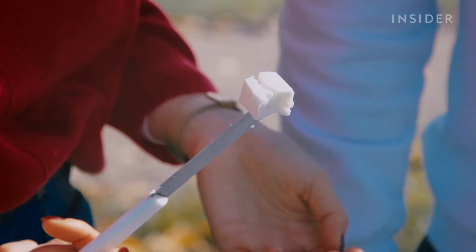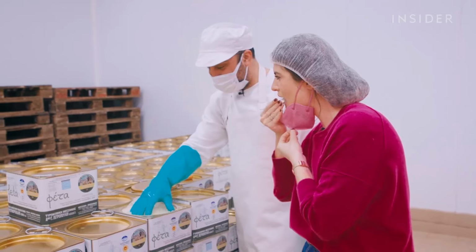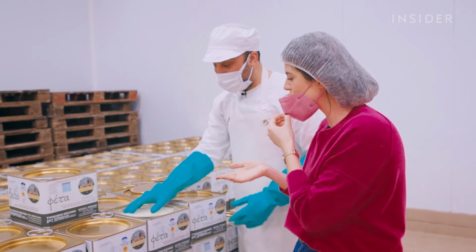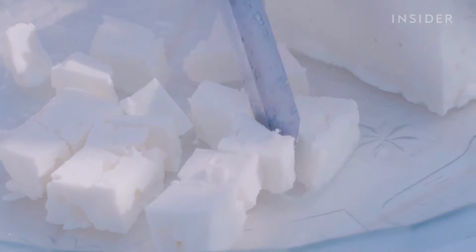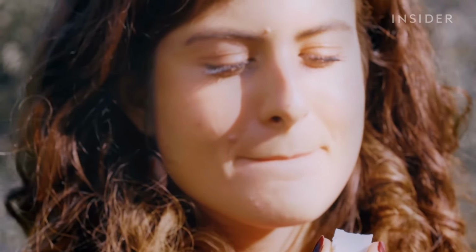You can taste the goat milk there. There is that hint of spiciness. It's like the one we had before, with that extra crumbliness as well in the texture. It's a nice balance of flavor. You get like that aftertaste, that kick with it.